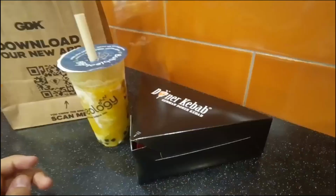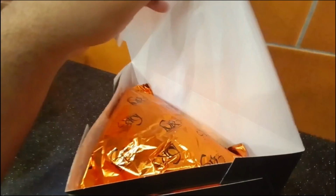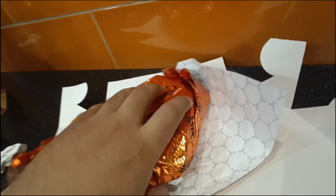So nice. So the order's arrived. It arrives in this kind of bag. This is the packaging for it. Very nice food packaging. Everything's really nice. Look really well. I'm doing it.